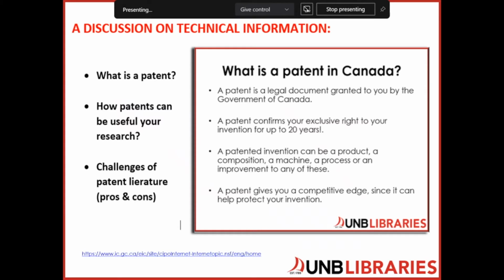And a patent confirms your exclusive right to your invention up to 20 years. And then we also talk about how the patented invention can be a product or a composition or a machine or a process, right? All these aspects we have discussions, because usually grad students will come up with their own topics to the workshop, and I try to aid them with their own topics so that they're not spending time talking about other topics that aren't related to what they're actually working on.